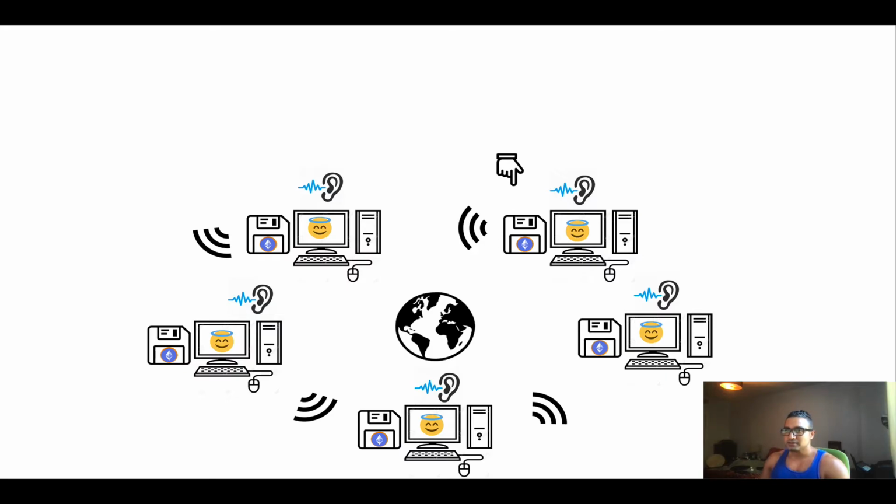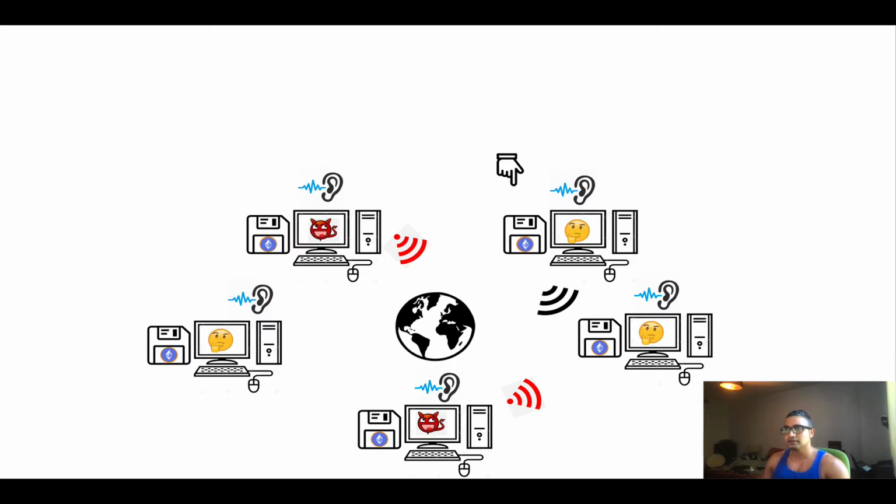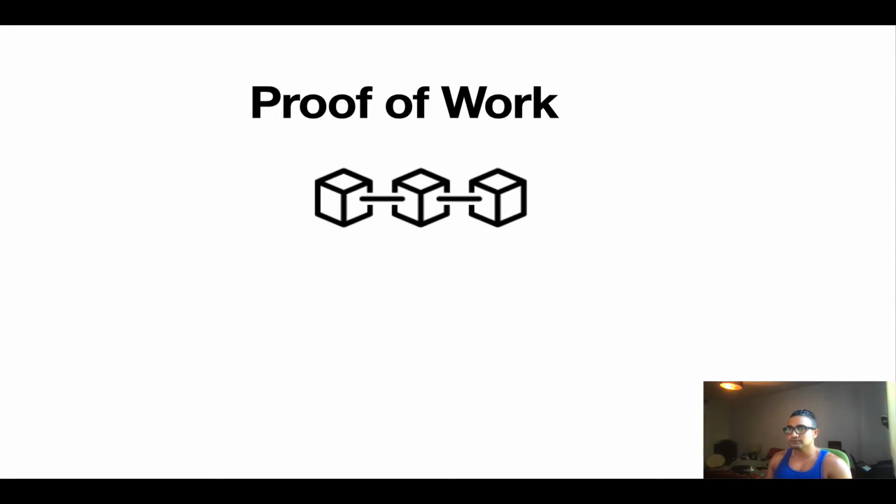But now imagine that some of these nodes want to sabotage the network. And when the honest chosen node sends out the block announcement, they do not relay this message. Instead, these dishonest nodes could broadcast a different block containing a different set of transactions. So now all the nodes in the network are receiving conflicting information for what the next official block is. So how is this resolved?